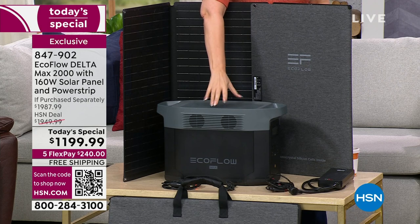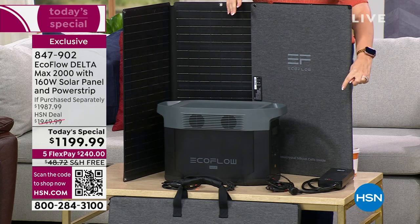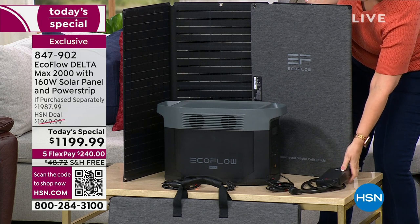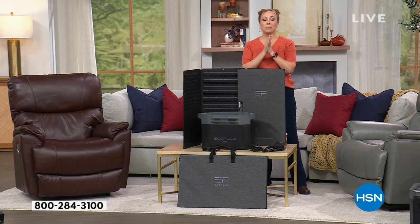That is our today's special. You're getting this on sale, and you're getting a 160-watt solar panel. And you are also getting a power strip that has USB ports as well. You are getting all of that for an incredible price of $1,199.99, basically $1,200. How are you going to pay for that?